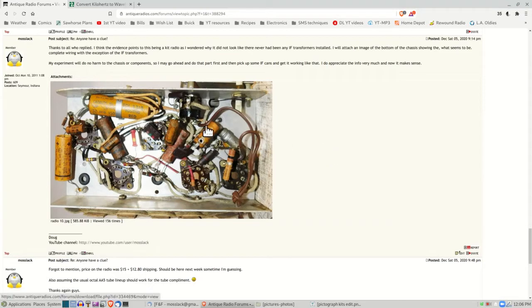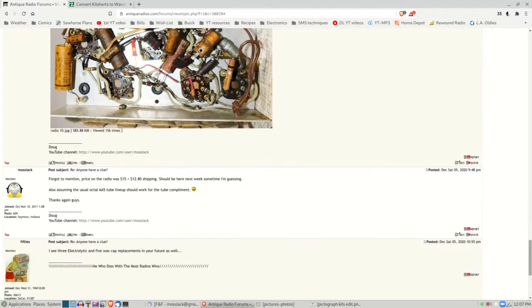This wiring here looks mostly complete. I don't know that it's totally complete, but this is what the deal is on this radio. For anybody that's interested, the cost of this radio was $15. I bought it from Vintage Electronics, John Kendall, on the internet, and he charged $12.80 for shipping. Should be here next week. I don't know for sure, but we're hoping that's the case.